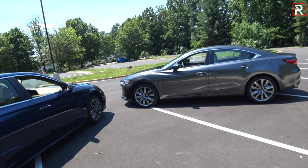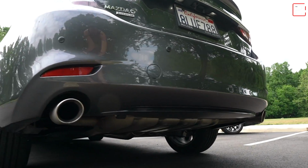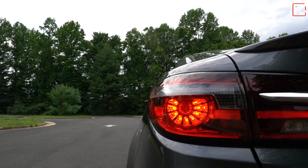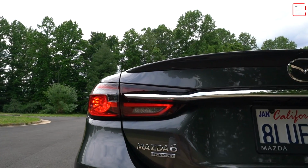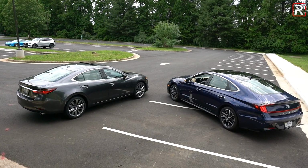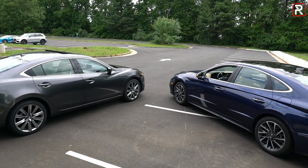Now the Mazda's look in the rear is pretty traditional, but I think that it's also very sleek. I feel though that it is kind of aging now. Like, I'm kind of tired of seeing this design in the back. Yeah, I mean, it's got LED combination rear taillights as well, but I do like the dual exhaust outlet that they put on this.